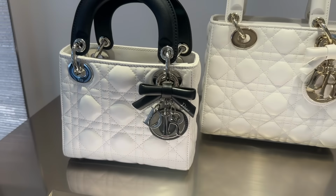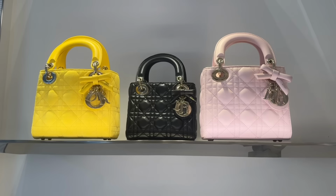And then I noticed that all of the Lady Dior's and the D-Joy bags had ribbons added to their Dior charm. It was cute, but I just don't know how I feel about that. In a way, it almost cheapens the look of those iconic Dior bags. Not a fan, but definitely cute. I just would prefer not to have the ribbon.